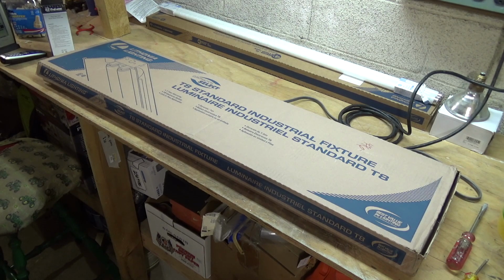For whatever reason, fluorescent fixtures themselves, not the bulbs, but the fixtures, seem to have pretty much gone extinct within the last couple of months. Which is kind of odd to me because the bulbs and the tubes, or whatever you want to call them, are still in plentiful supply. So why the fixtures are gone and not the bulbs, I don't know. That's the way it is, unfortunately.